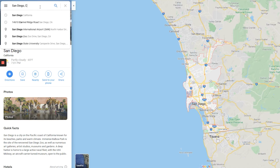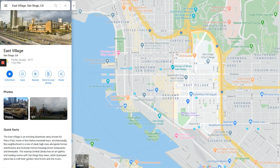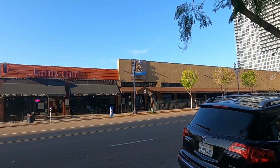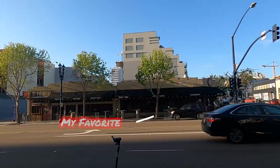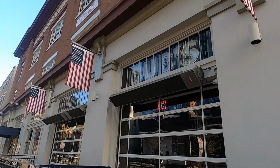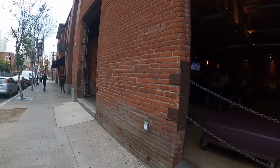But what a lot of people don't realize is East Village is actually downtown San Diego's biggest neighborhood, and you can see that extends here on the map. It goes all the way to the freeway. It's a massive area. So the lifestyle in East Village is pretty amazing. You're going to have the grocery stores, you're going to have bars, restaurants, wine tasting, shops. You have everything that you need right here. So the need to hop in a car and go somewhere is pretty rare.